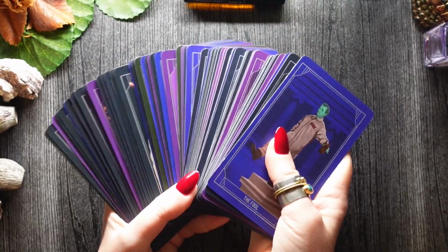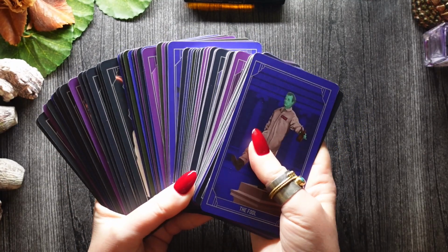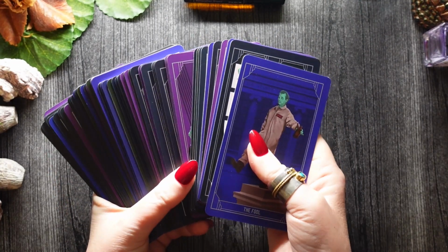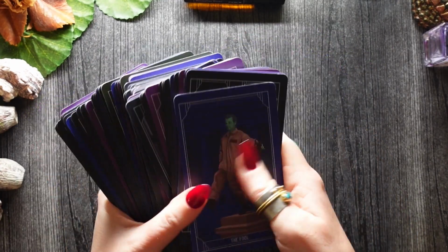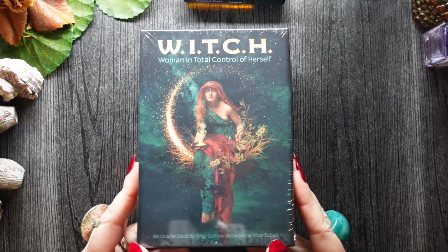I'm kind of happy that I got this deck, and it was completely out of the blue. It was a surprise because I didn't know that it was already available. I thought that we would have to wait another 6 months to get it. It is out in the US, but as usual, Australia comes last. So when I saw it, I immediately got it, and I'm kind of happy that I did because I like it. And now, last but not least, among the decks that I got, this is the Witch Oracle.